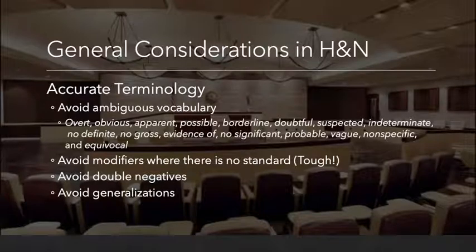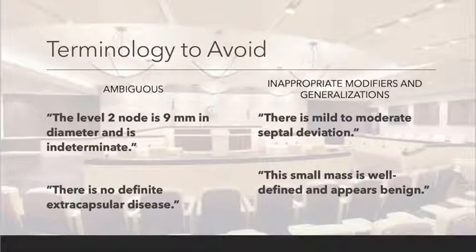Avoid double negatives when you can. It confuses you, and it certainly confuses people reading your report. And finally, avoid generalizations. Just some examples, some things that I have taken from some reports that have crossed my desk. Terminology that you should avoid.